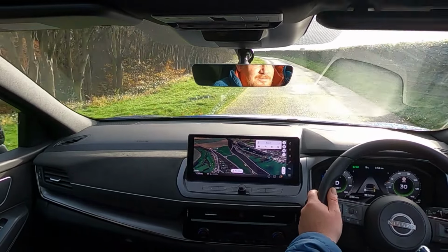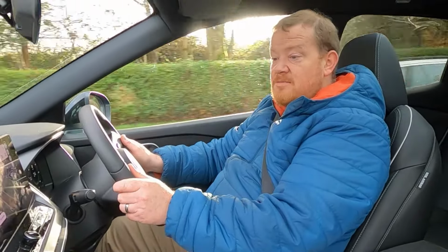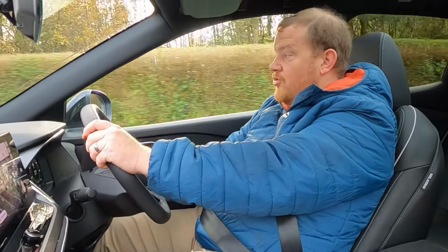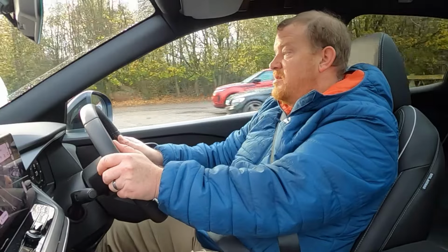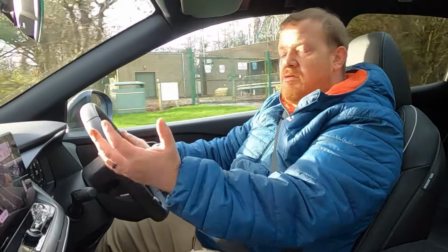But everything is just really nice in the Qashqai. Everything's really easily accessible. You don't have to distract yourself from the road too much when changing things through the infotainment screen. The sat-nav is really crisp and clear. Your steering wheel controls are super easy to navigate. Everything's easy to find. But yeah, it's just an all-round cracking family car.